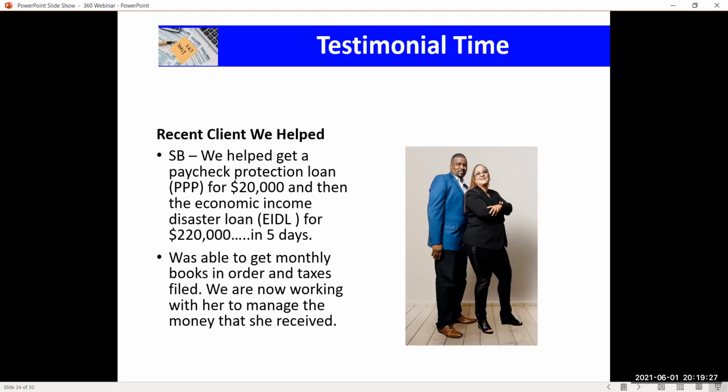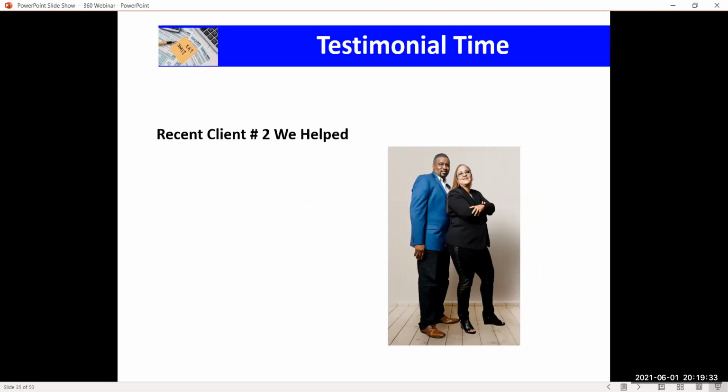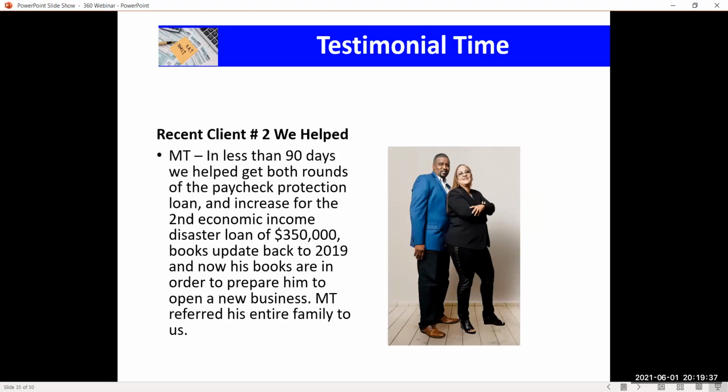And now we're working on managing the money she received. And there's a lot more where that came from. And this is our second client that we help, MT.